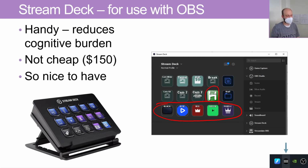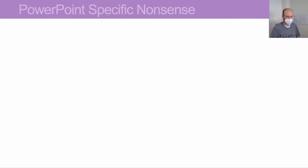Yeah, for a hobby, it's a lot, but it's really nice. It integrates with OBS. You can change the scenes easily, and you can also set up your own custom shortcuts with it, which is what I did with these.